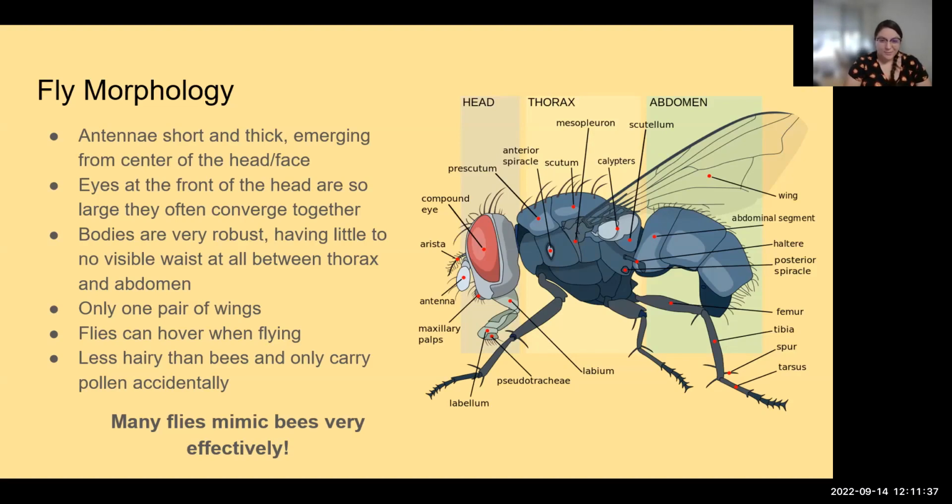They do that because bees, you want to avoid them. They sting, they're not so appetizing. You don't want to mess with a bee, right? And so the flies have figured this out. They're like, the bees aren't something to mess with. So over time, they've evolved to look like bees. So, don't mess with them. You don't mess with me, right?